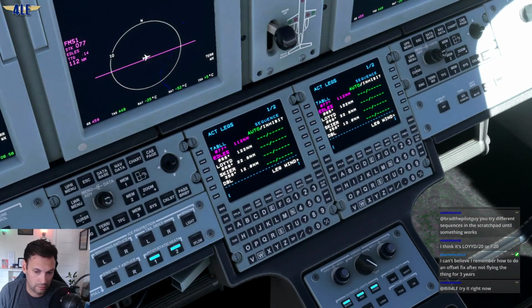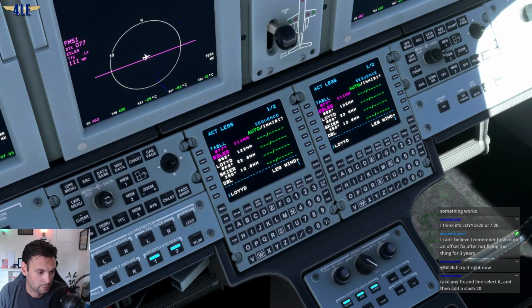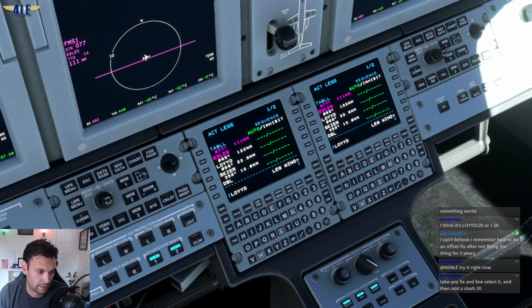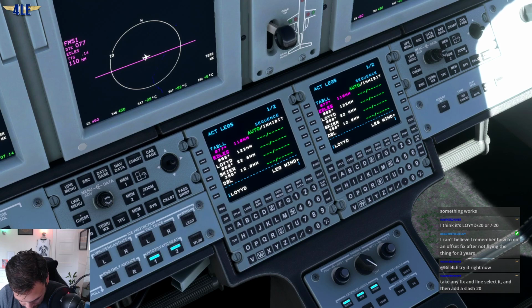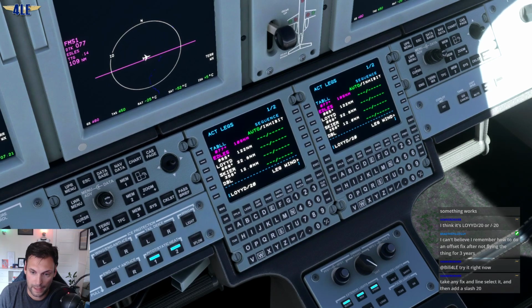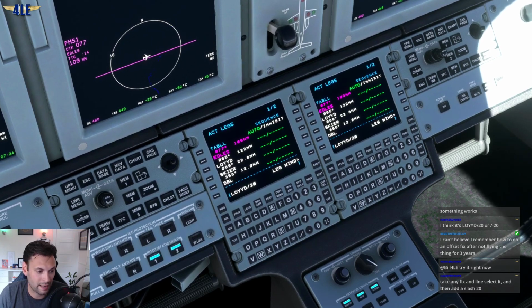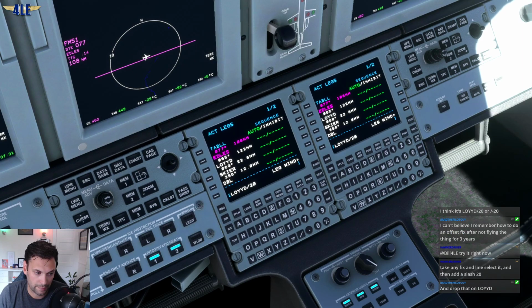So if I go, let's do Lloyd. Take any fix in the line, select, then add a /20. I think we're over Lloyd right now, right? Where is Lloyd? No, we're planning for it. Okay, so Lloyd-20. And then do you load it in at the point? Do I click Lloyd and drop that on Lloyd? Okay.